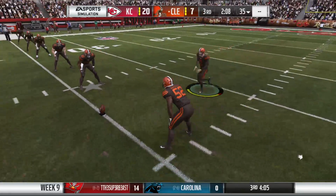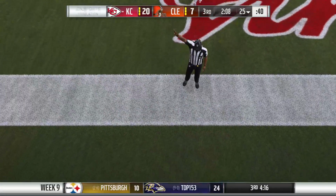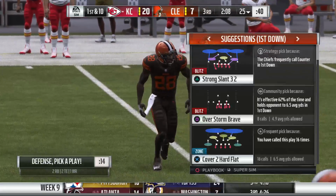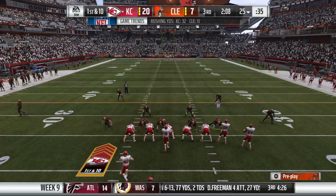Gonzalez now to kick this one away. And this will not be returnable. It's out of the back of the end zone for a touchback. And the Chiefs now getting set to go. They've got to right the ship. They had a great first half, but the lead has really gone down.